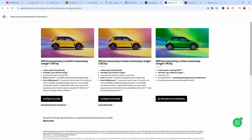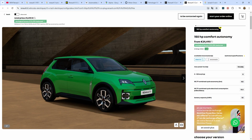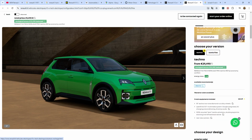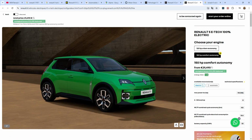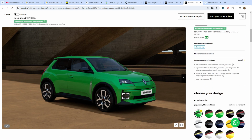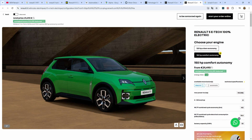Let's go now and configure the car, and let's see what these versions are about, what the differences between the versions are, and what they offer us. Again, I'm just going on the French website, and we're going to configure it here. We can now choose from the 120 horsepower and 150 horsepower, and I choose the 150 horsepower to be more or less the same. For 120, the price starts again from 25,000 to 29,000, but of course 4,000 euros are already deducted, so it'll be like 33,000. You have many options to choose from as a color. As I told you, even for Techno, the basic color, we have it here.